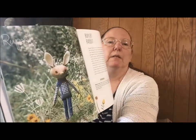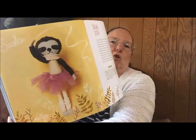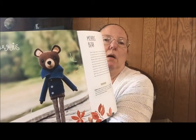Rupert Rabbit. I love the photography. Sasha. She is a ballerina sloth. And just look at the photography. Doesn't that make you want to stitch these for your little ones? None of mine are little. None of mine play with dolls. Morris. Although I can totally 100% absolutely make dolls for myself for my sewing room.